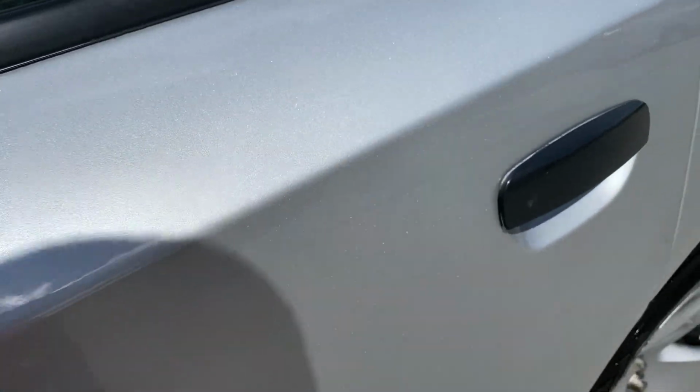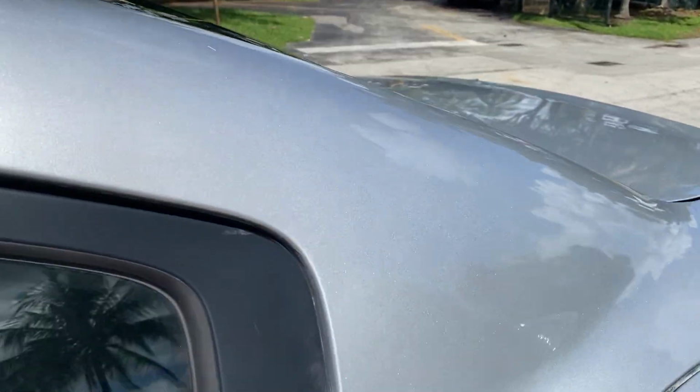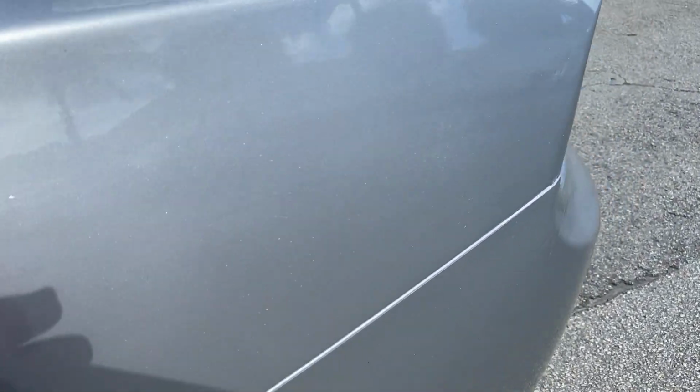Driver's side rear door looks good. I don't see anything significant. Small paint defect there, and that's it. Rear quarter looks good also. I don't see anything significant on the rear quarter.